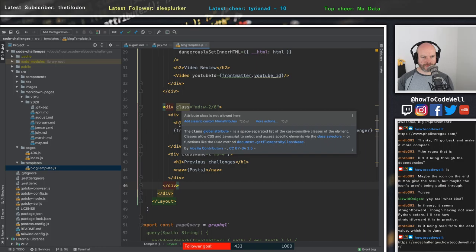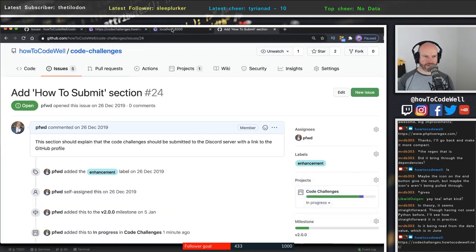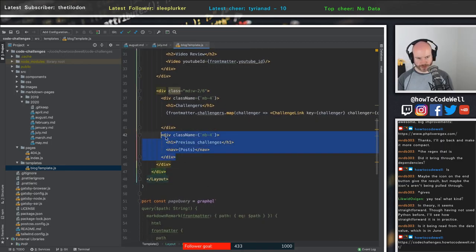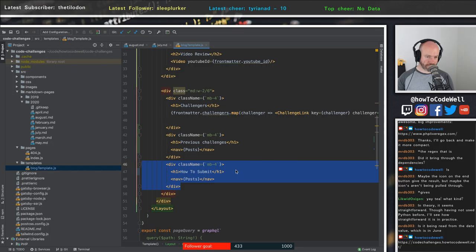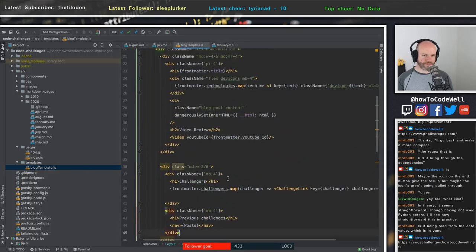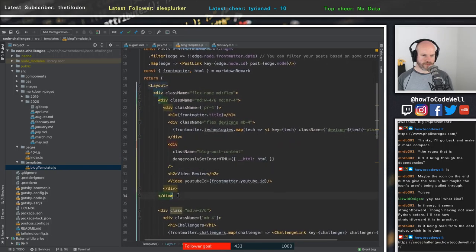oh gosh, lots of things to fix. So this is the left hand side, or the right hand side, sorry. That's the right hand side. Previous challenges. So I need to create another set here, and this is going to be how to submit. Unless it wasn't a page, unless it was just a couple of lines in each one of these things, which means that it would go in this block.